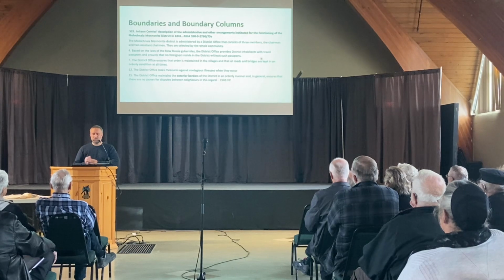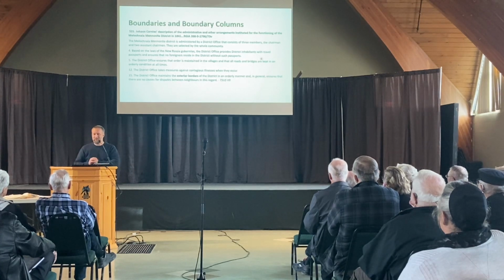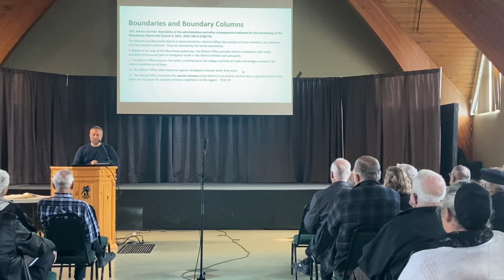Based on the laws of the new Russian gubernias, the district office provides district inhabitants with travel passports and ensures that no foreigners reside in the districts without such passports. So we could say illegal immigration was already a topic back then. And that had to be maintained. That was at the borders. They kept their borders. The district office ensures that the order is maintained in the villages, that all roads and bridges are kept in an orderly condition. The district office takes measures against contagious illnesses when they occur. Shall we comment on that one?